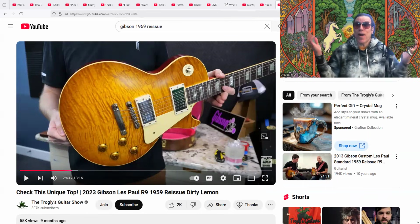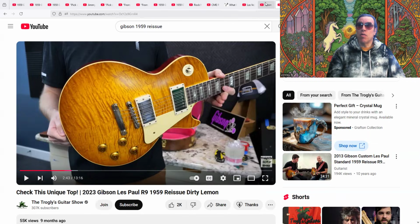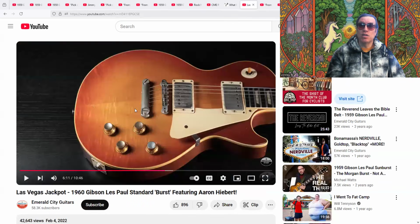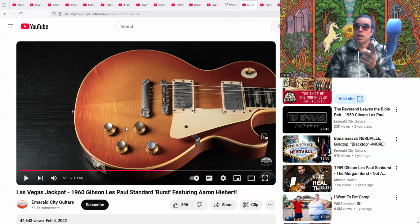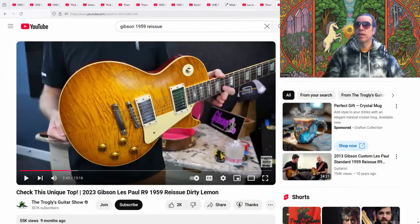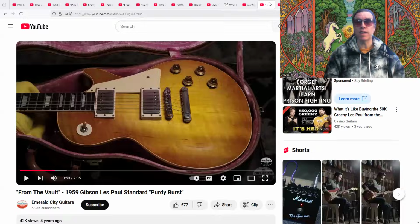So somehow it's priced, and it's almost completely non-existent in this guitar. And in this guitar, it's barely there. So you're going to tell me this and this is better than this in terms of finishes, because this was the greatest guitar ever made, 1959 Les Paul. That's it.